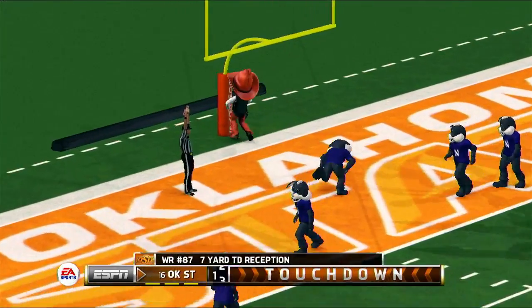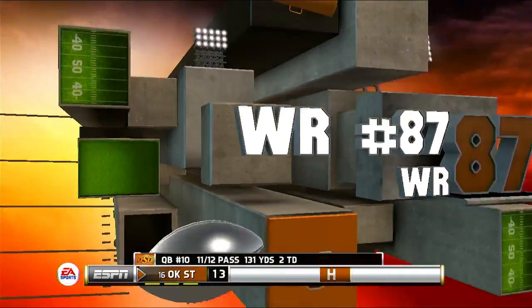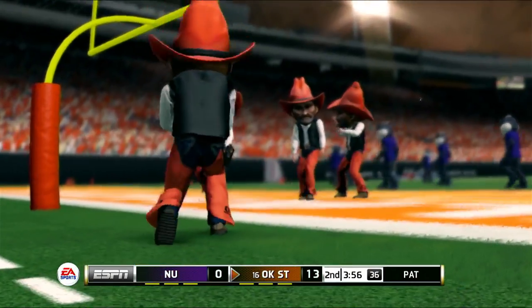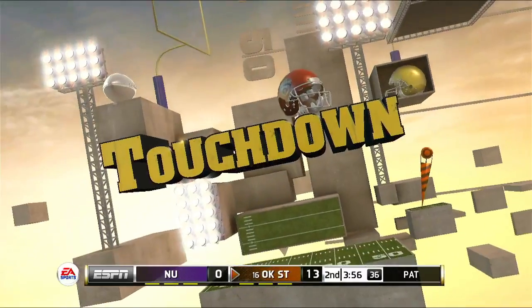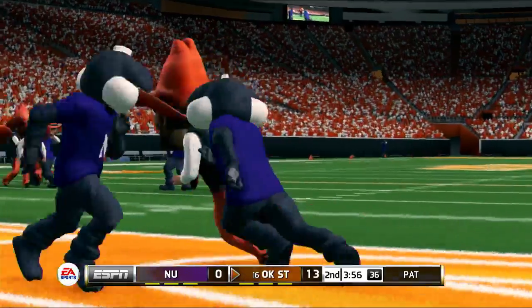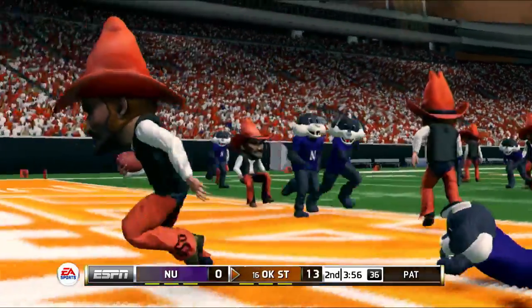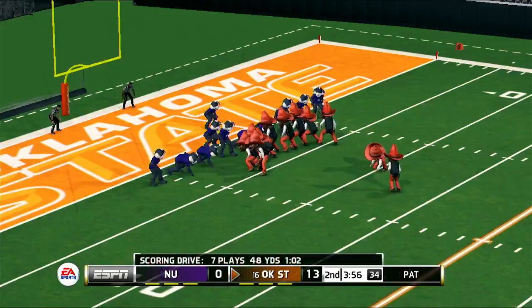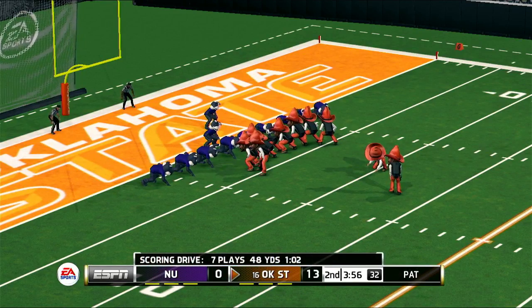Fires over the middle, touchdown. He gives them another score, his second in the passing game. You know, this guy is such a difficult target to cover in the passing game. It usually doesn't matter who's covering him. He always seems to find a way to get open and make a catch.